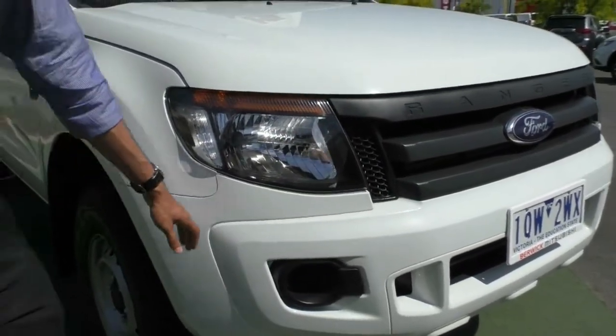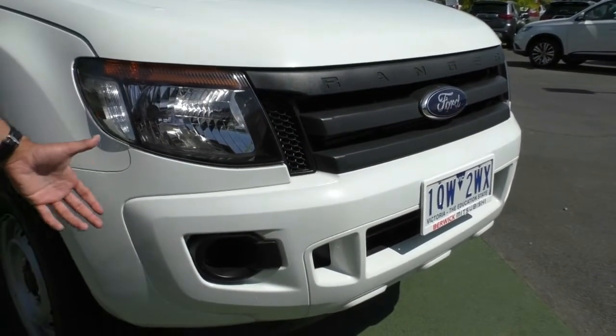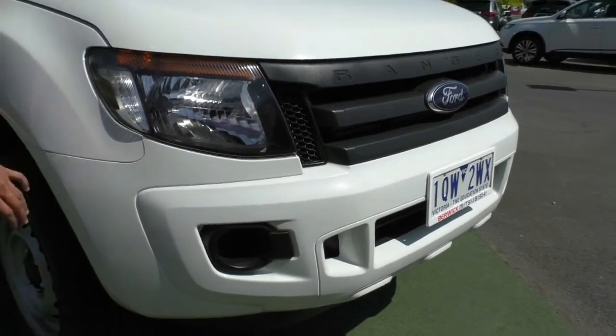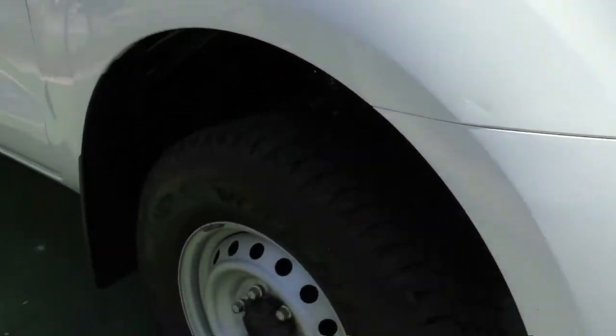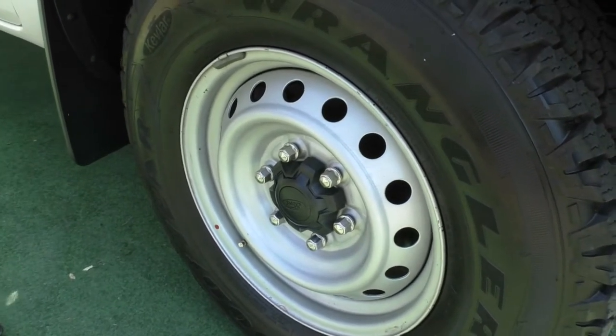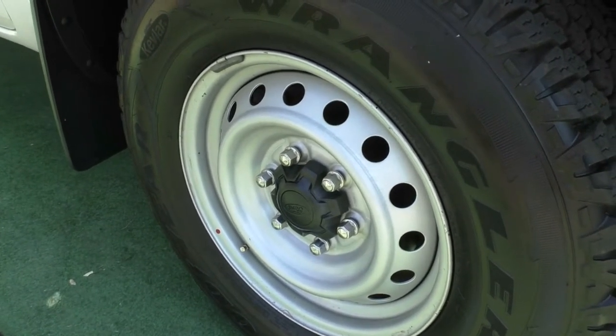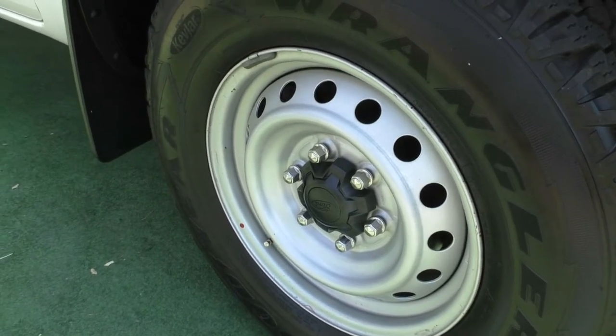Now just on the front end where you get a lot of stone chips and stuff, the paintwork actually presents really well. There's no major marks, scratching, dents, or paint chips there. A few minor little marks here and there, but for the most part the car's been looked after pretty well. As you come across to the first steel wheel, again great condition, no damage to the rim, no stone chips or anything, and plenty of tread on those tires.